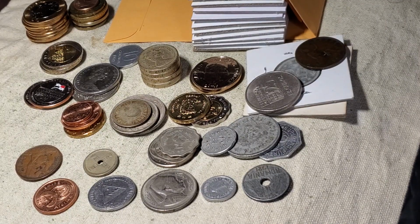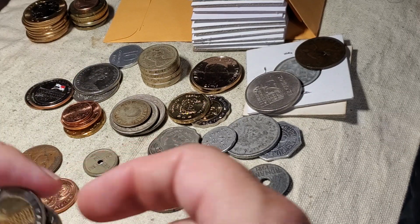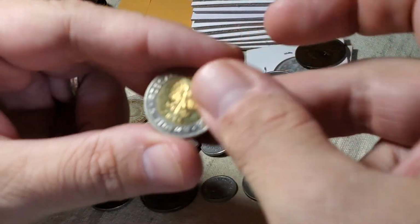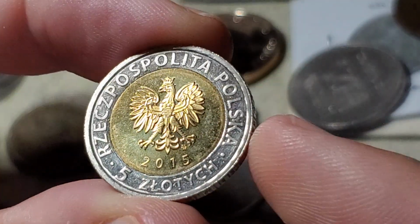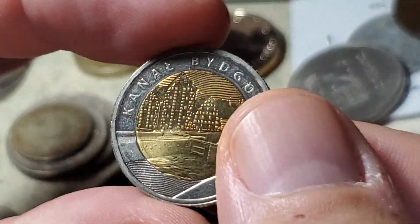All right, I am now organized, and we're going to start with 3 bimetallic coins from Poland. And I should have actually put them in order here, but let's take a look. These are going to be 5 zloty coins. All 3 of these are going to have the same reverse.